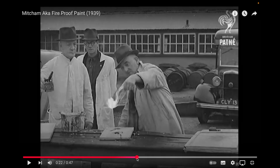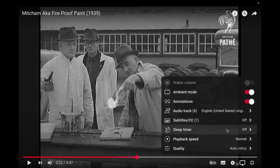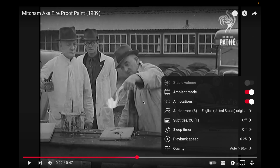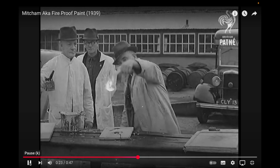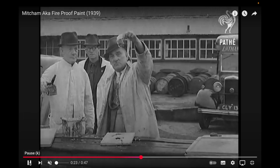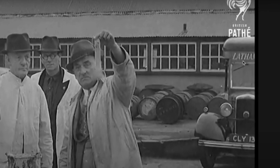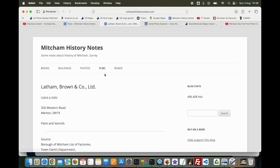Okay, now, there was a part there where a name was seen on a truck, on that truck over there. Let's change the speed so we don't miss it. So it's going to go at quarter speed. Turn the sound off because, yep, there we go. Over here on the right hand side, Latha, quite likely M.